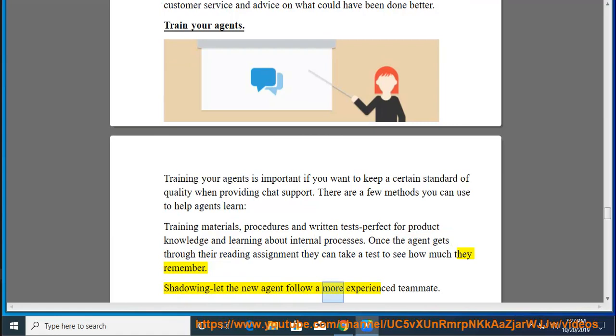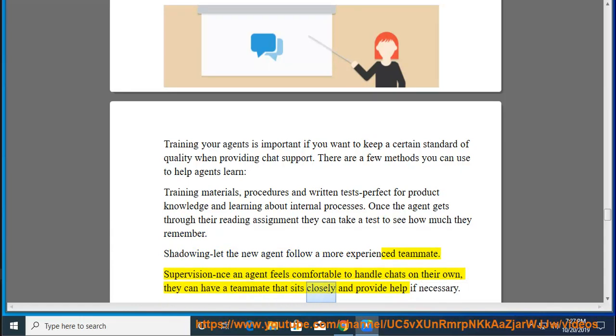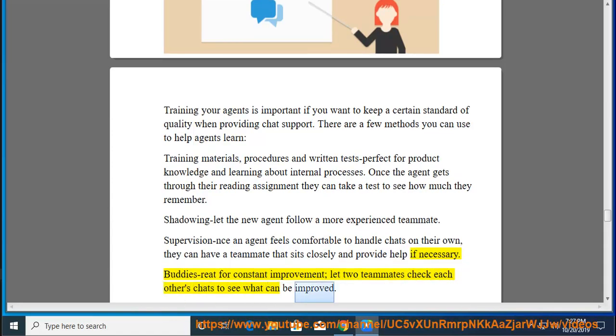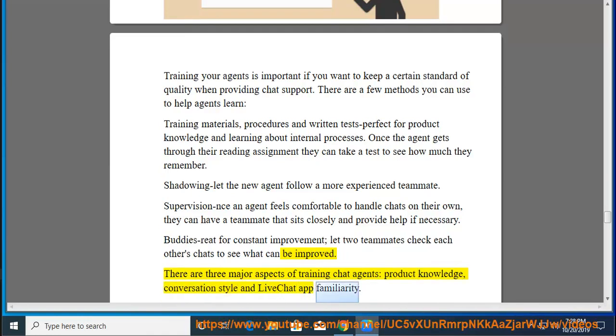Shadowing: let the new agent follow a more experienced teammate. Supervision: once an agent feels comfortable to handle chats on their own, they can have a teammate that sits closely and provides help if necessary. Buddies: great for constant improvement. Let two teammates check each other's chats to see what can be improved. There are three major aspects of training chat agents: product knowledge, conversation style, and LiveChat app familiarity.